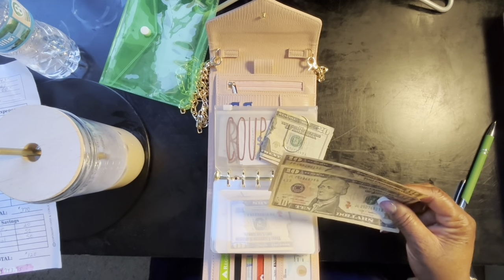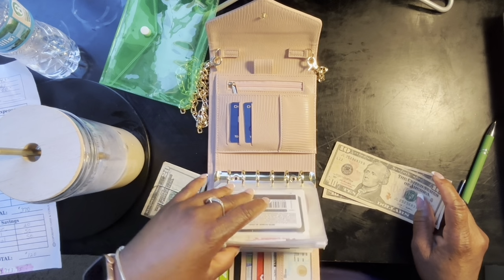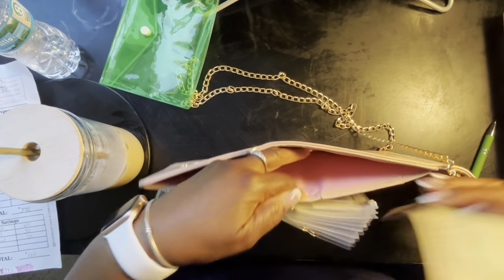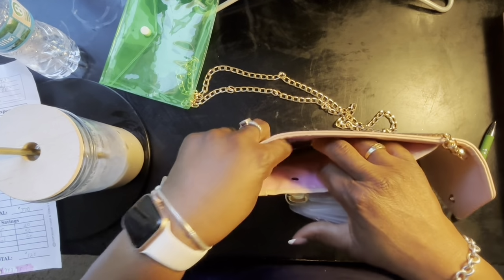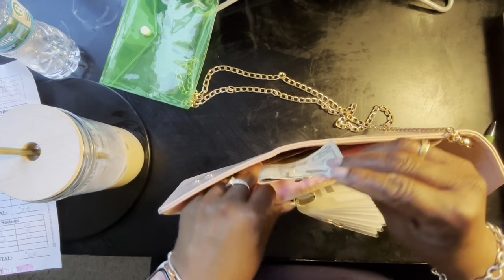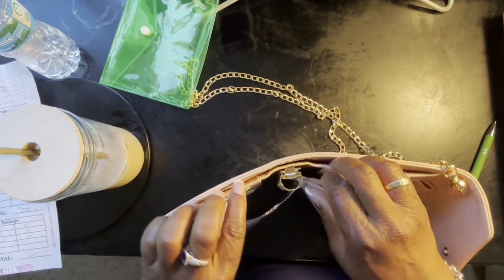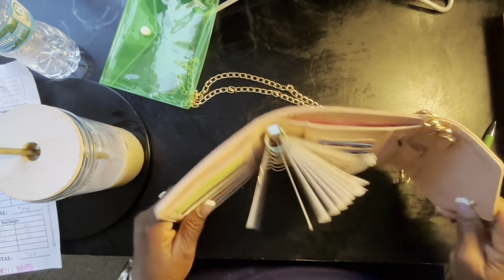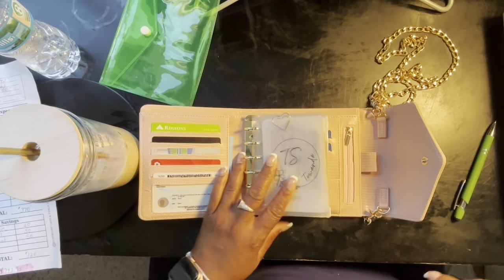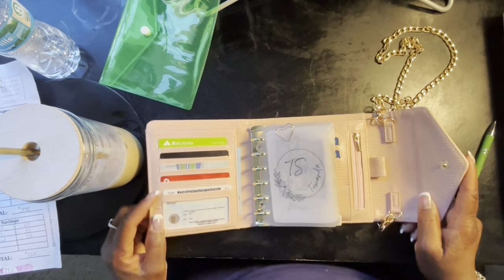And this one is to eat out. So what I'm going to do is put the two tens down there for eat out. And this 25, I have a paper clip on, that would be for investment. When this video is over, I'm going to go in there and get an envelope to put it in and close it up. And then I'll stick it back in here so I can drop it off.